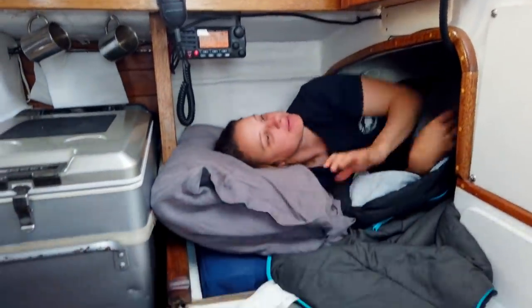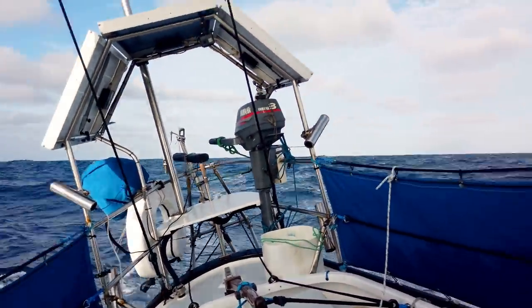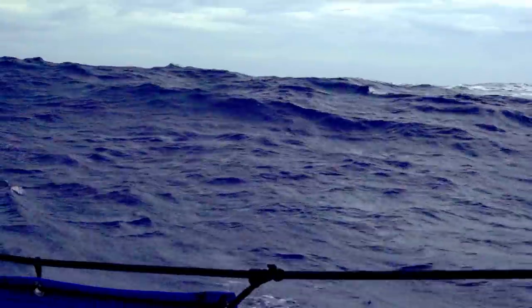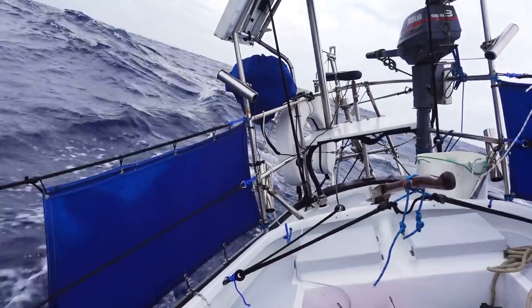A bit rock and roll, so I'm going to bed in here. Pretty amazing that our moving average for this trip so far is 6.2 knots. The wind's just picked up to 30 knots behind us, and our autopilot couldn't really steer the boat anymore. Well, it was above 30 knots, whatever it was, going pretty crazy. Everything was overwhelmed.